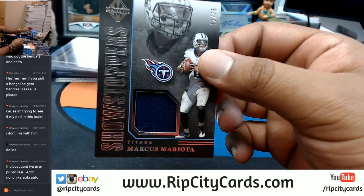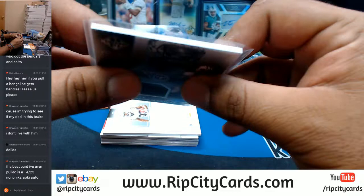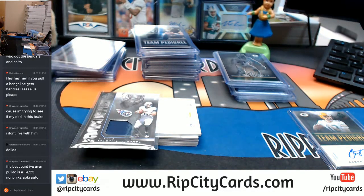Marcus Mariota for the Titans /75. I'm going to need another top loader for this. 120s to be exact. Do I have any? Yes, I do.